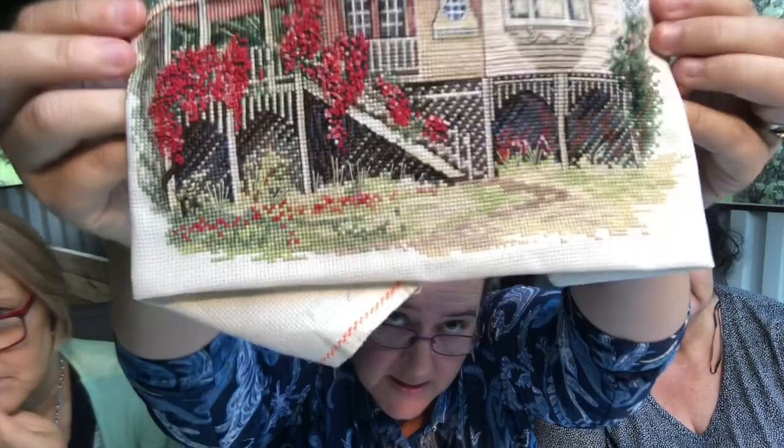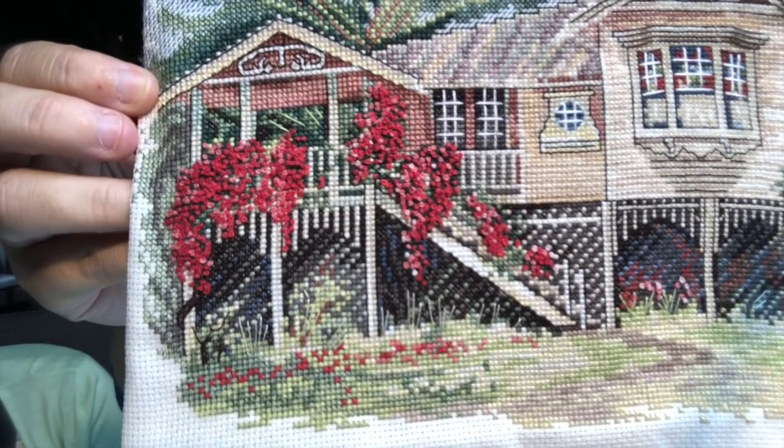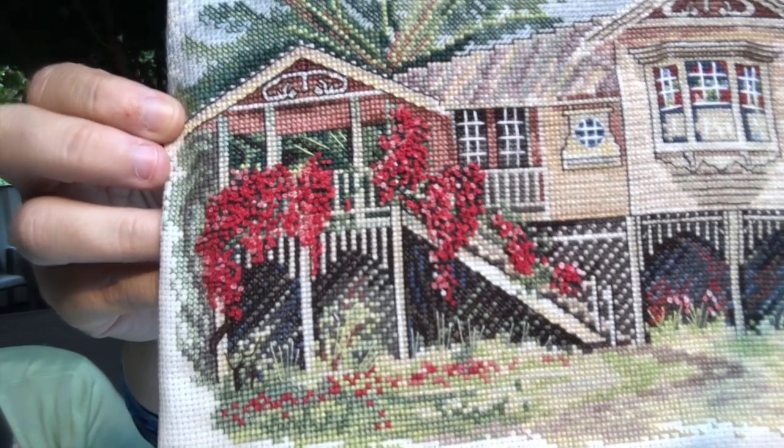So her other finishes, are these all the same? Yep. We'll get to that one in a minute. These are Olga Gostin's Boston houses. And they are so stunning. Look at all those French knots on that one. Yeah, it's ridiculous. Absolutely stunning.